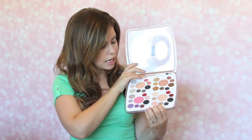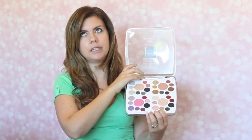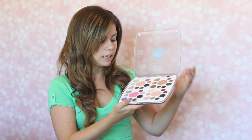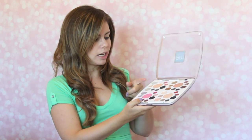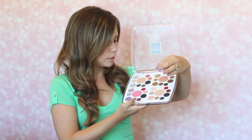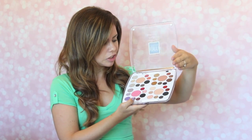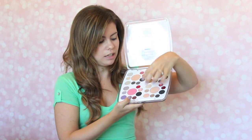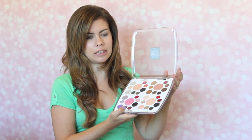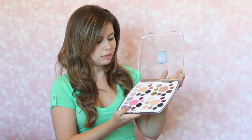And the one problem that I definitely found with this, and it's probably a problem with all big palettes like this, is that some of these shadows are getting fallout on here, and they're falling out into some of the other products, particularly the lip glosses. There's a really light lip gloss color here, and there's some black shadow in it, so it's like, oh my gosh, I can see where this is going.